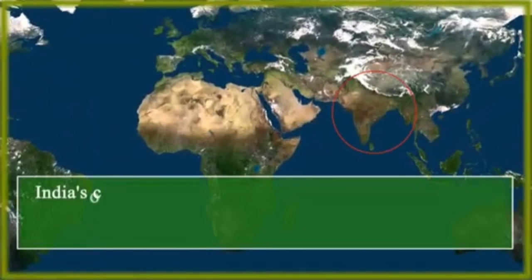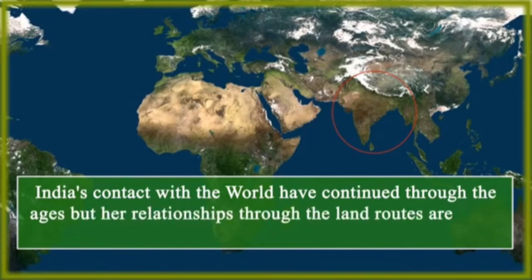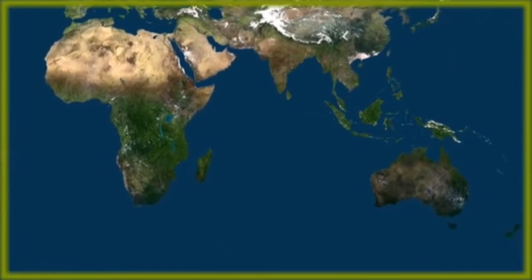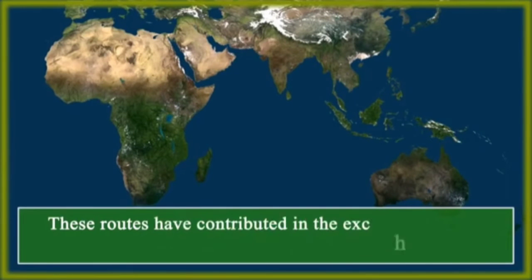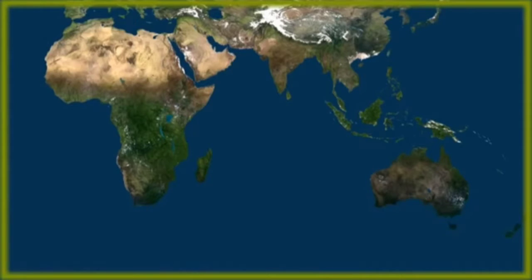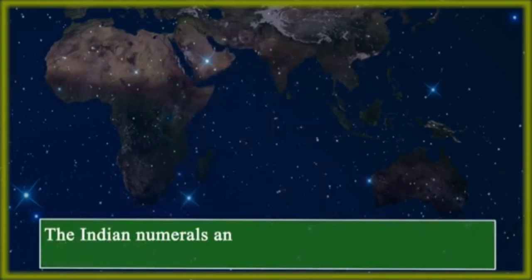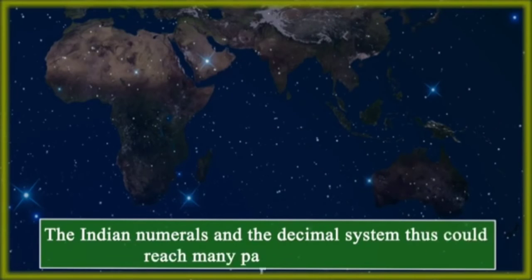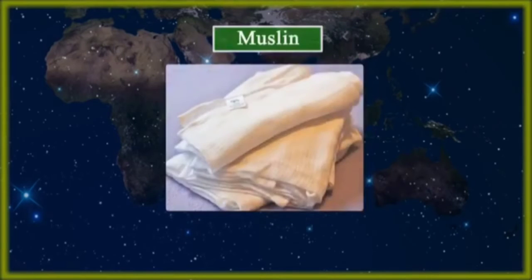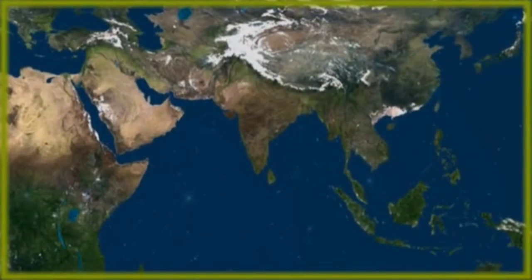India's contacts with the world have continued through ages, but her relationships through the land routes are much older than her marine contacts. These routes have contributed to the exchange of ideas and commodities since ancient times. The Indian numerals and the decimal system thus could reach many parts of the world. The spices, muslin, and other merchandise were taken from India to different countries.